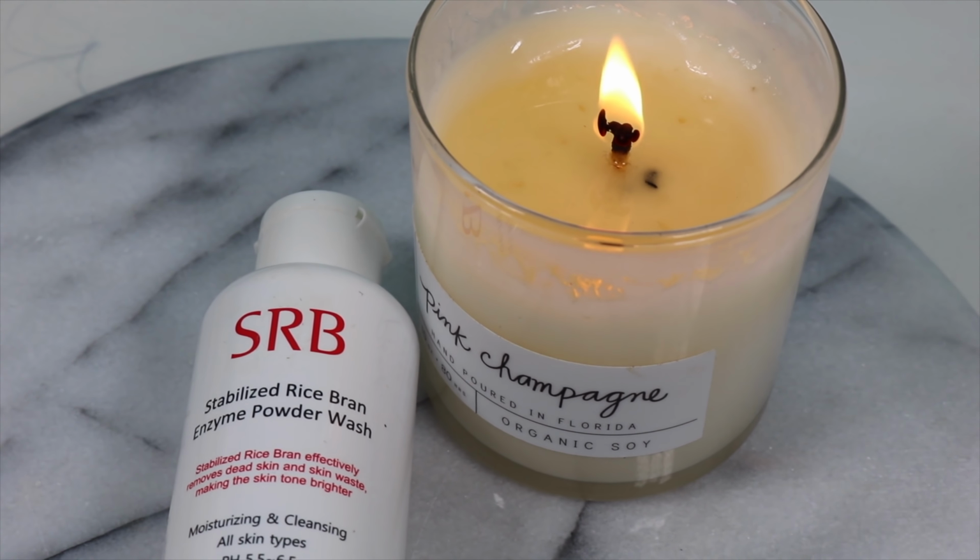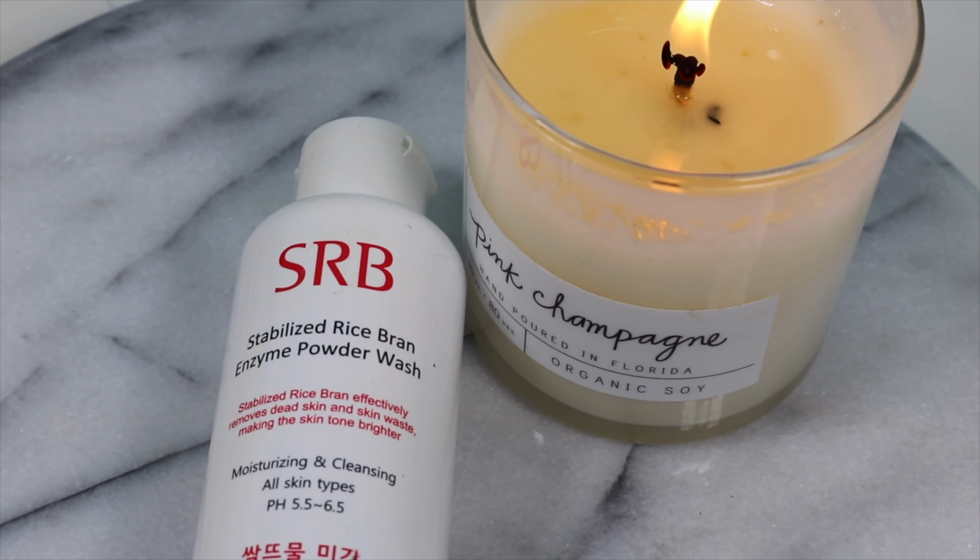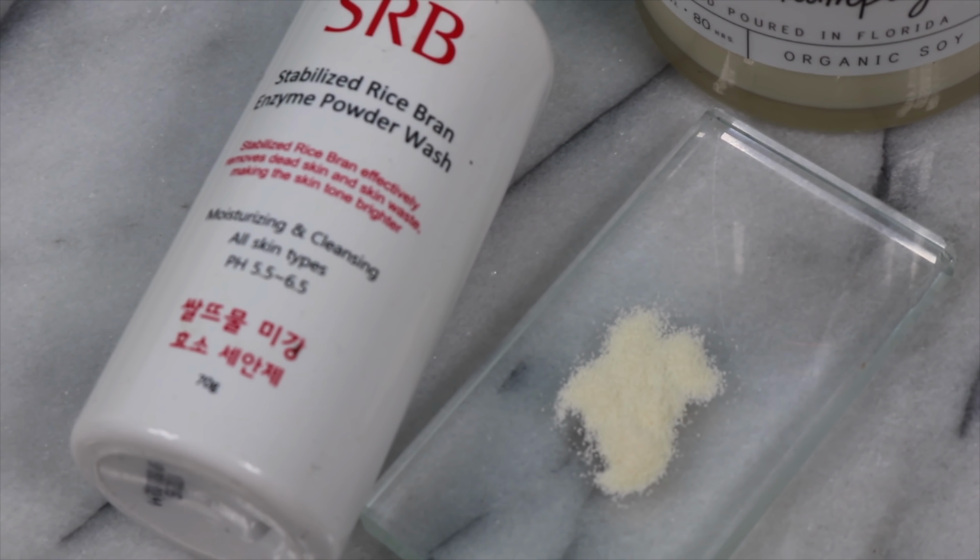I just can't afford spending $65 on an exfoliating cleanser. That is just out of my price range. And the Tatcha rice polish, I always wanted to use that because I thought it would be gentle enough for my skin. So about a year and a half ago, I went and searched for something similar, something people were saying was a dupe, and I found this SRB, which stands for Stabilized Rice Bran. Now, it's like the Tatcha. It's a powder you mix with water. You do this as a second step. Most people do an oil cleanse first to remove makeup and then do this to exfoliate the skin.